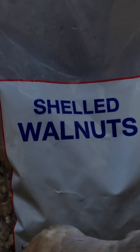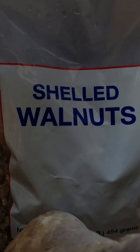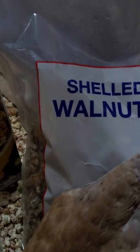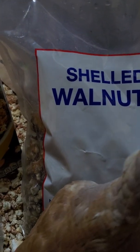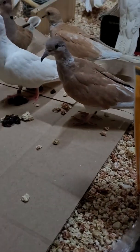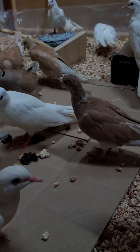I think I'm allergic to walnuts, to be honest with you. I mean, I can touch them and stuff, but I don't eat them. And I have lots of bags of this stuff, and it's like a meat in the nut world, basically. It's so high in good fat and protein. It's just so good for them. And they're real happy.